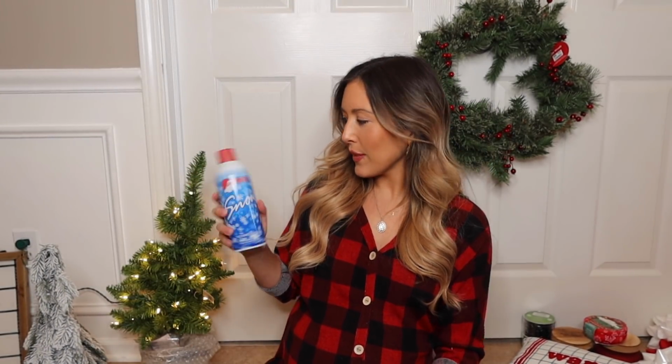Is it weird though? Because I always order the stuff with the intent that I can return it if I end up not going with that look. But I was like, should I flock everything this year? Would this tree look cuter? I got this stuff at Walmart. Would it look cuter if I sprayed a little bit of the snow on it? I don't know. You tell me.